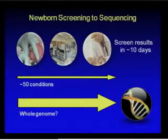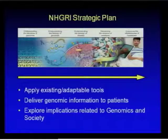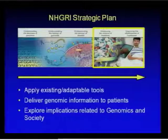And what we're looking to do is see if you look across the whole genome with sequencing or potentially exome targeted sequencing as a first step, what additional information could we add to this paradigm? This also fits within NHGRI's strategic plan with the idea of moving once again towards the right. We would be looking at delivering genomic information to patients and particularly exploring the implications related to genomics in society of giving this information back to the patients.